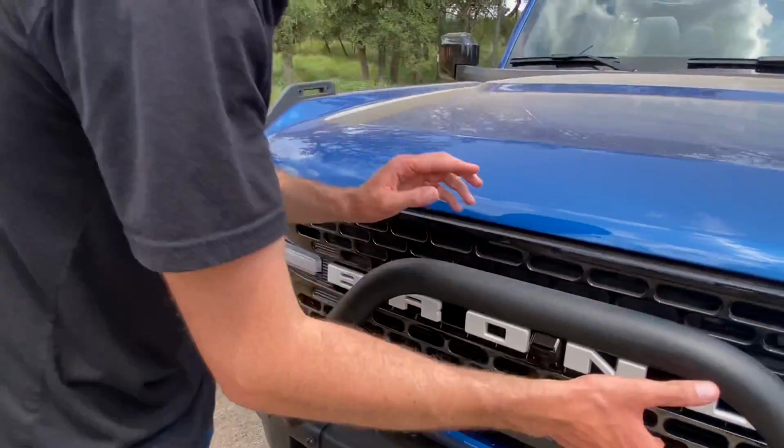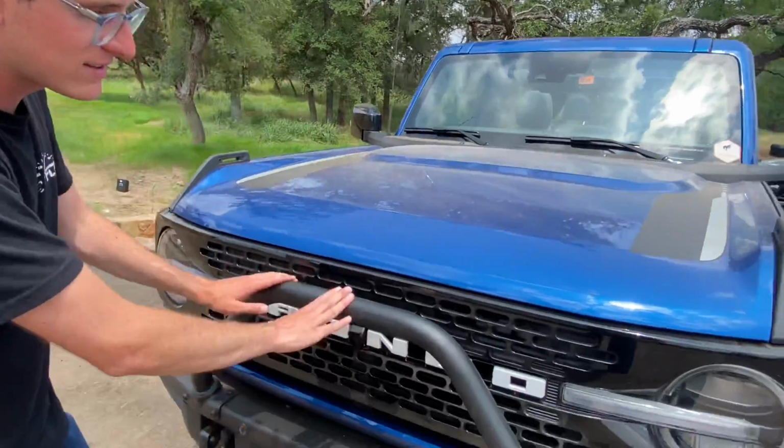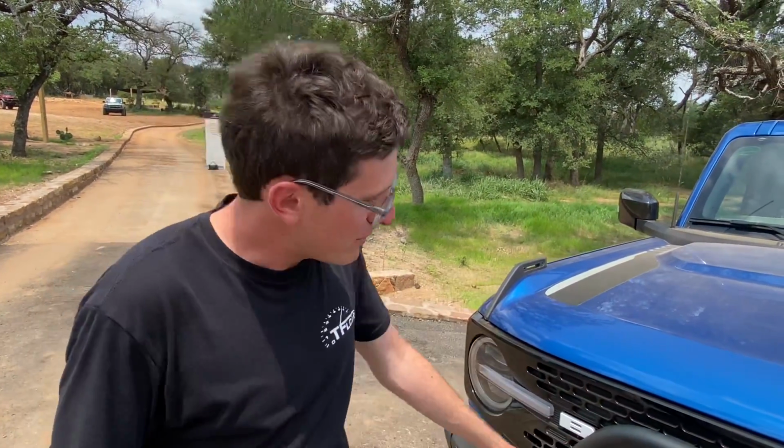I don't really like this thing. Side tangent. This triangle that sticks up, it kind of looks like, is it a brush guard? Not really. It blocks part of the Bronco. If you're gonna get one of these, maybe skip the weird little brush guard thing.